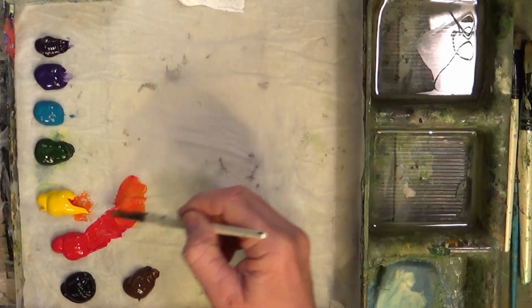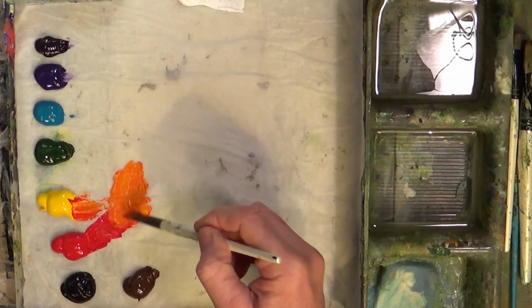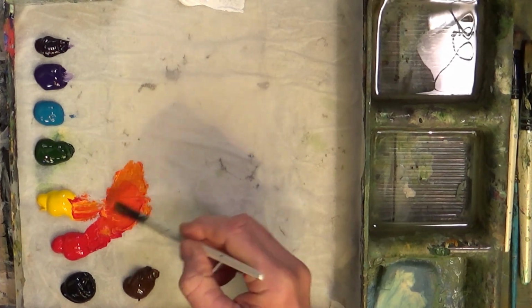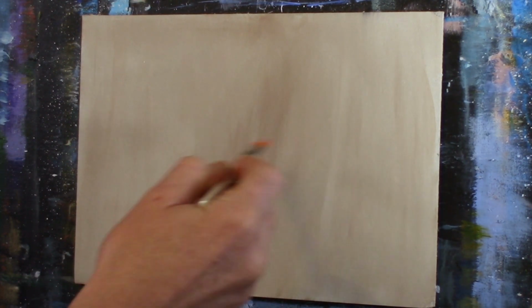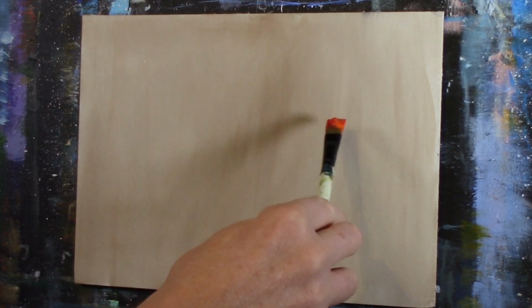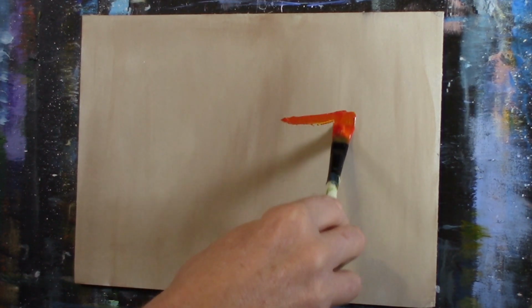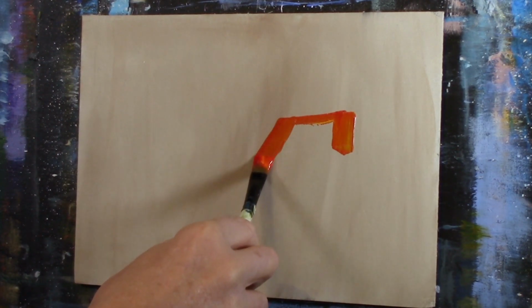I got this urge to do a little bit of orange, not a bright orange. I want a reddish orange, an orange more on the red side, like that. And I'm thinking maybe we're going to start with the roof of a building, say there, like that. And I'm just going to bring that down, and this is not going to be anything detailed.